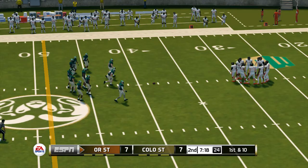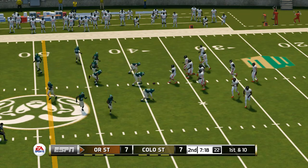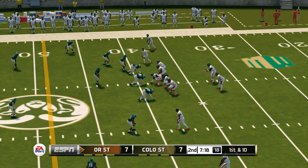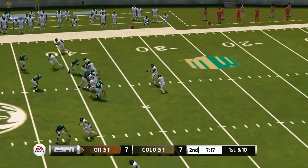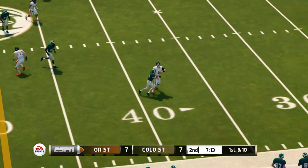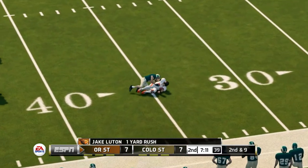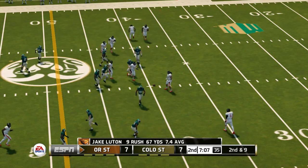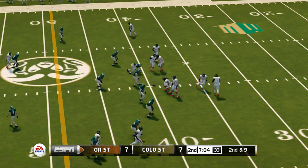They've been like a couple of fighters feeling each other out so far. Let's see if they start to open it up a little bit more now. He's brought down in the open field. That's a gain of two on the play. That brings up second and nine.